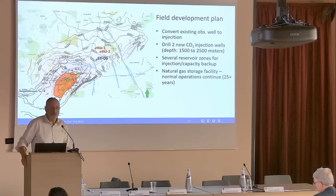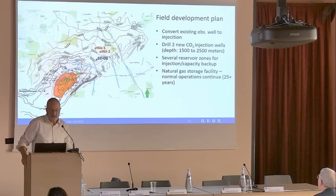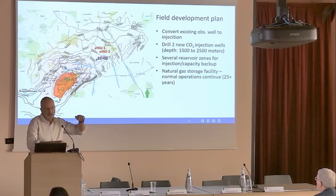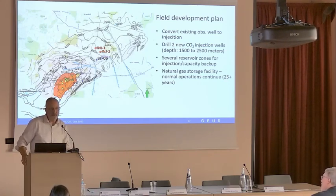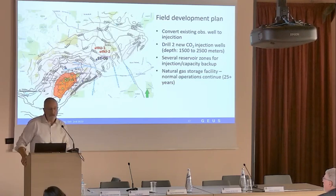They are planned to be drilled down to 2.5 kilometers in order to use some of the underlying reservoir zones that are in the structure. At present, we are only using the top of the chasm, but there are more reservoirs of good quality, and even further down there are several other sandstone formations that have the potential to be a good storage facility.